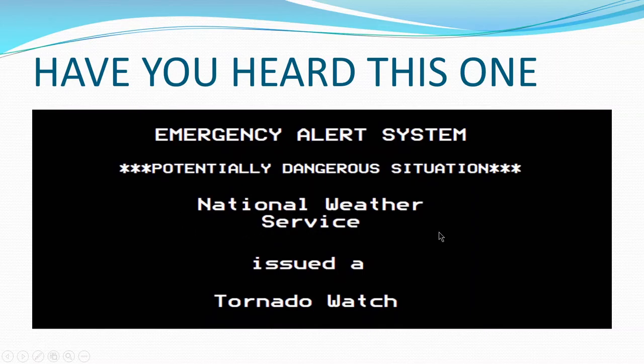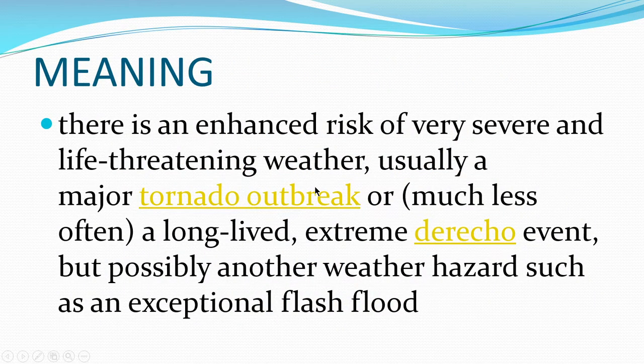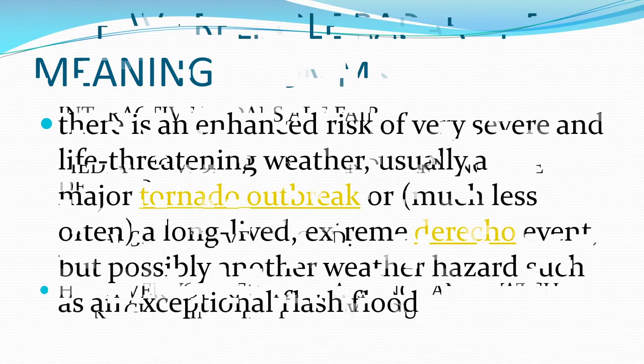If you've heard this one, potentially dangerous situation. This is a tornado watch that we don't want to hear here, but we have heard here. And that means confidence is extremely high in long-track dangerous tornadoes. Enhanced risk of very severe and life-threatening weather, usually major tornado outbreaks, long-lived extreme derecho events, or possible other weather hazards such as exceptional flash flooding.